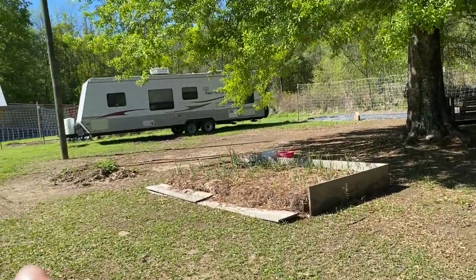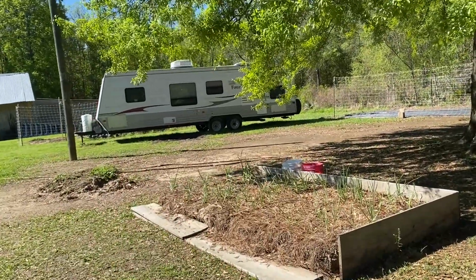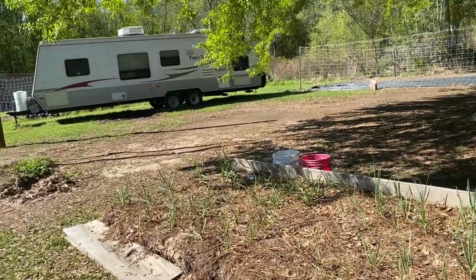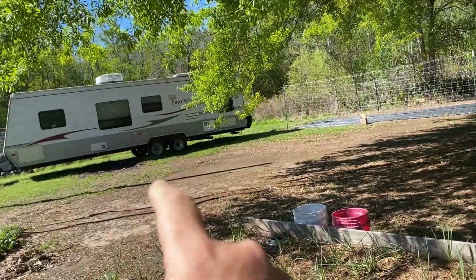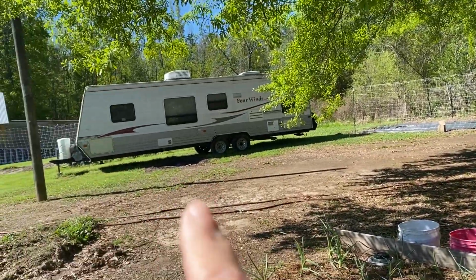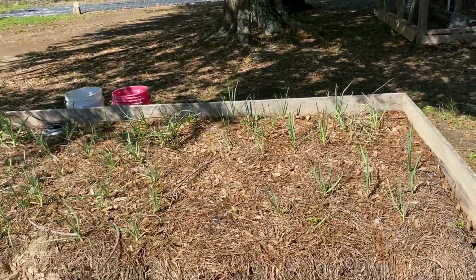Previously, I had 2 raised beds. We got rid of one of them. I know a lot of people garden in raised beds, and I did amend my soil. I just never did do very well at it. And that is my daughter's camper, not staying here. Hashtag rent a camper spot. It's in our way right now.